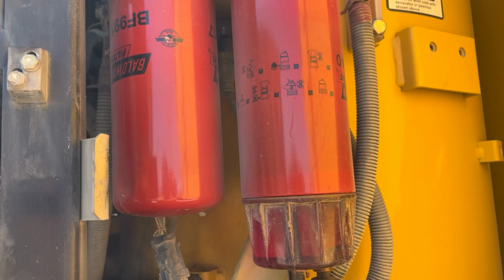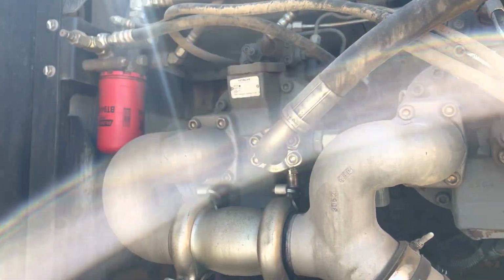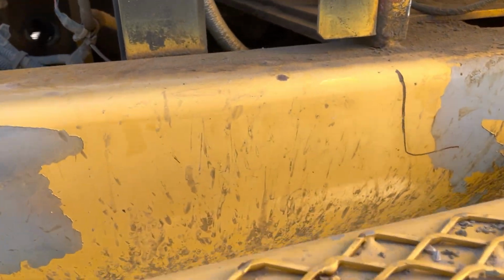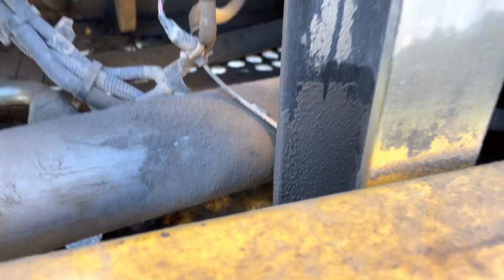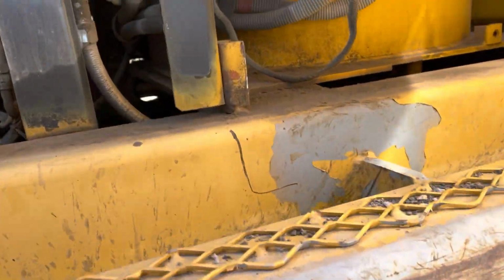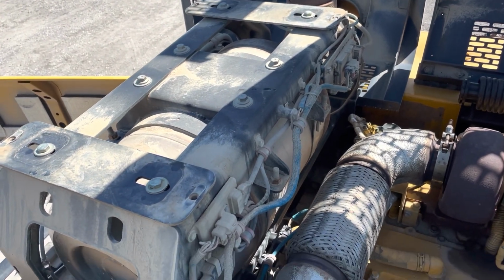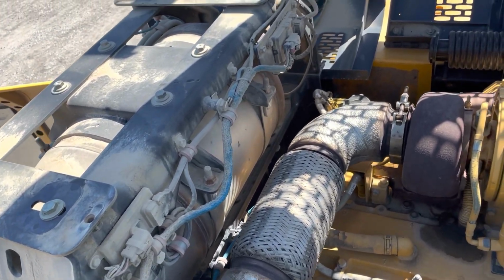Looks like they just did a service. They didn't mark the filters, but all the filters look like they've just been replaced recently. So maybe that's what that is. And somebody also put pig mat down there, so I don't see a leak. It's probably from when they changed the filters.